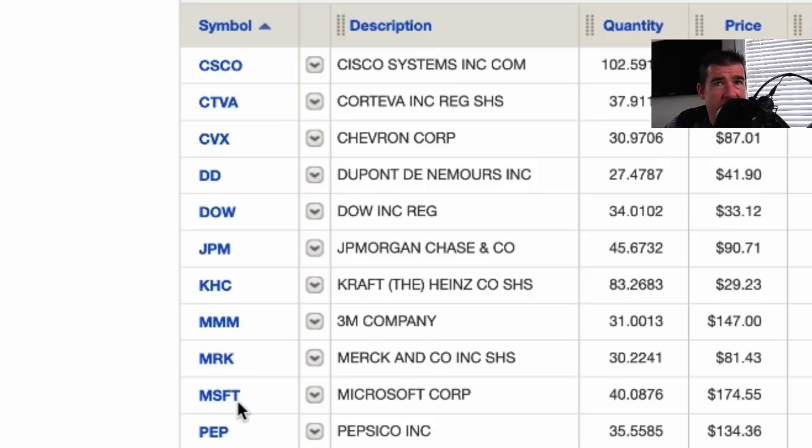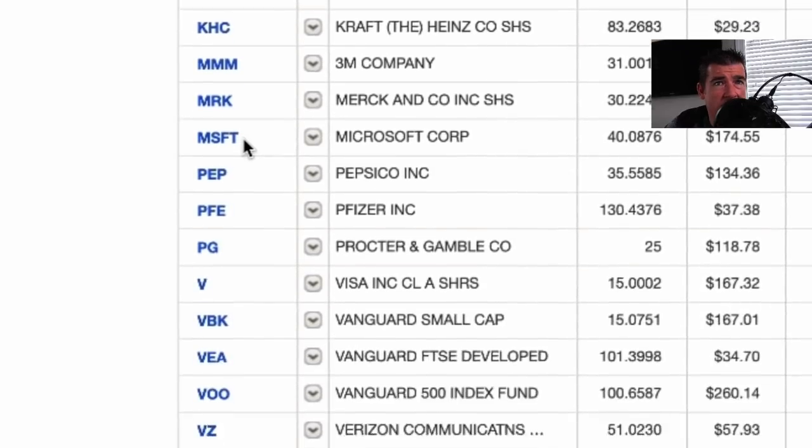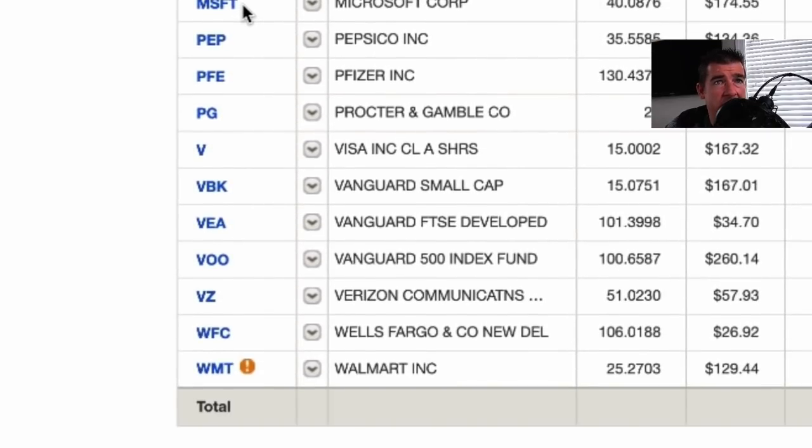We have Microsoft, which is my largest single stock holding in this portfolio, close to 40 shares there of Microsoft. Right below that is Pepsi, which is also one of my more sizable positions within this, and Pfizer, which has done quite well. It's one of the rare bright spots in the portfolio, actually, has finally climbed into the green.